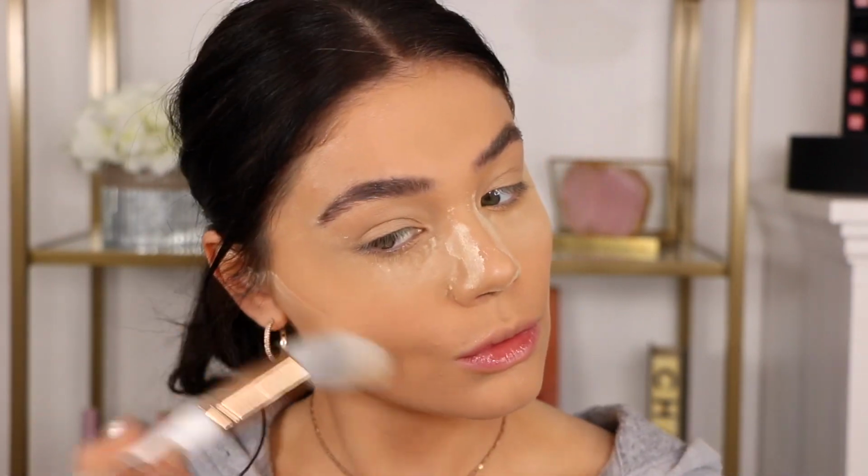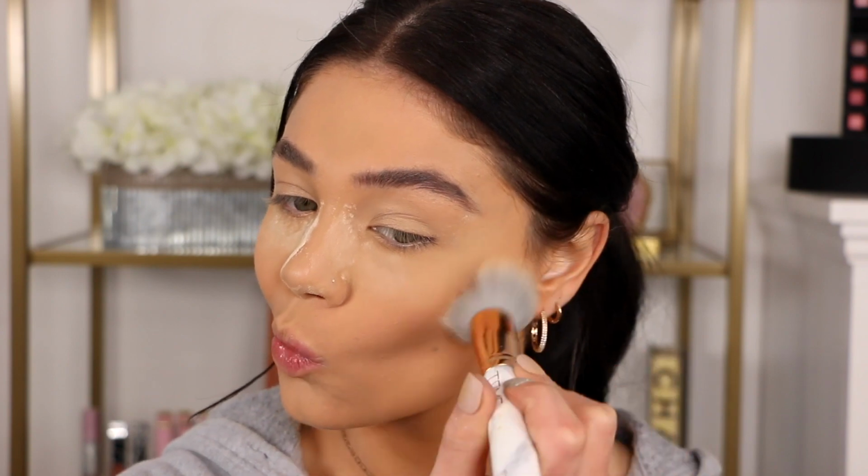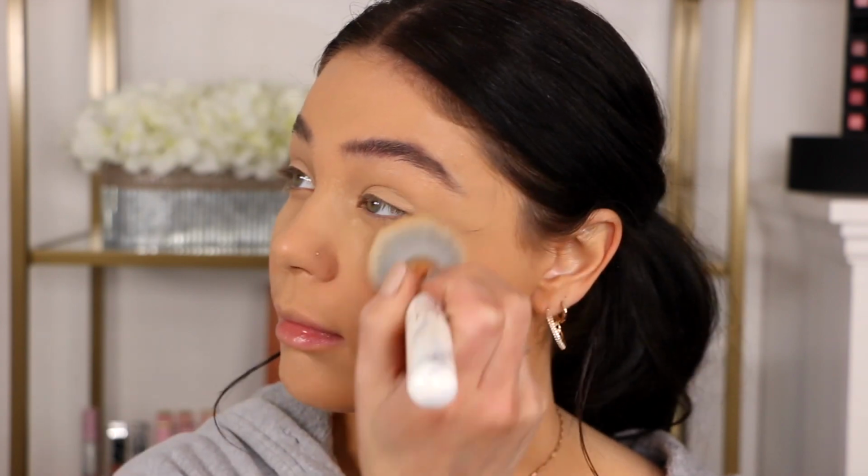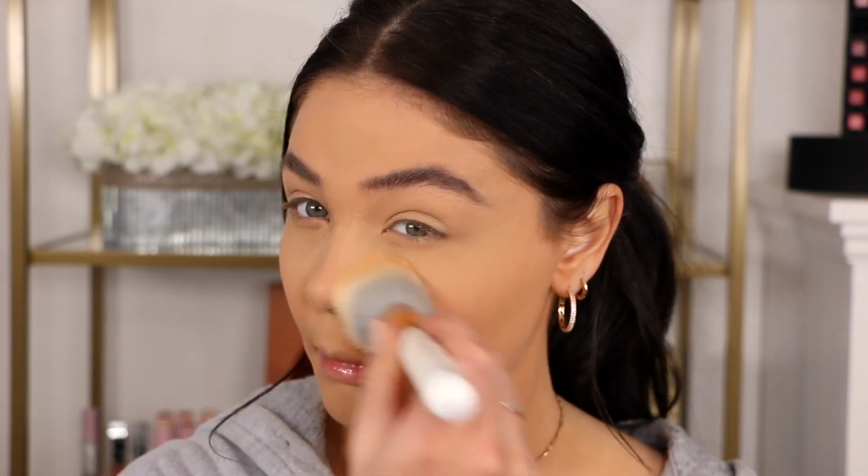So like I said, I was just doing my makeup just because, I mean, I wasn't going anywhere, but I still wanted to get all cute. So this is definitely a look that I go towards when I don't want to do anything too crazy. It's definitely like a staple look, super natural, but also super glam.